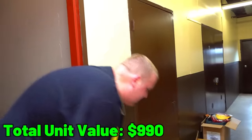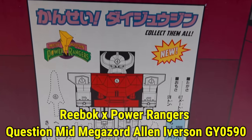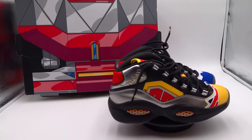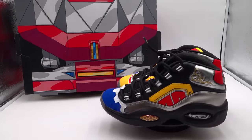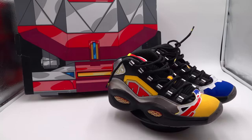It's crazy. Turns out I'm just a little bit of an idiot. They're not actually Transformers. They're Power Rangers that did a collab with Reebok to make these shoes. There's a bunch of different ones that come together and make one big guy, but this one box in particular is going for about $130, so absolutely not bad.